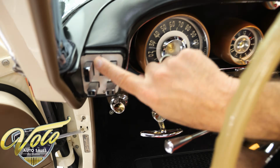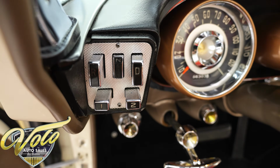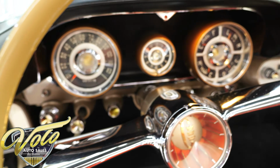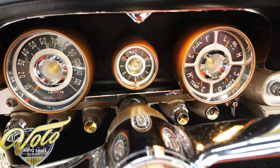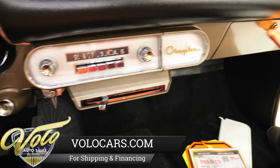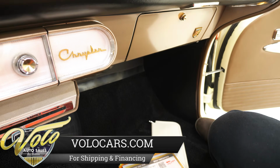You got to talk about this. This is a push-button transmission. You actually push the neutral button to start it. And then look at all the knobs and the hardware, instruments, clocks. Clock is working. All this, the plastic, the emblems, all in really nice shape. The interior lights work. Inside the glove box is nice and clean.